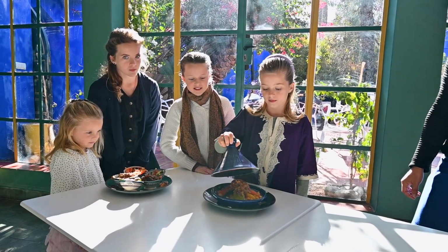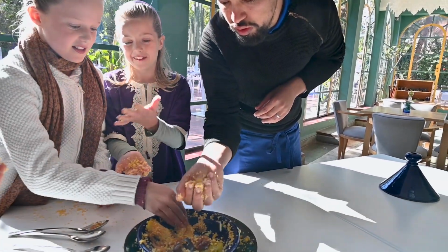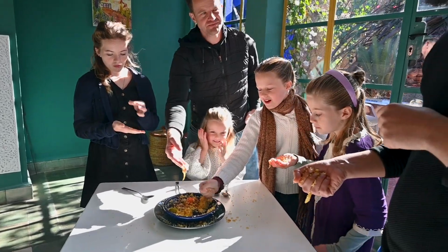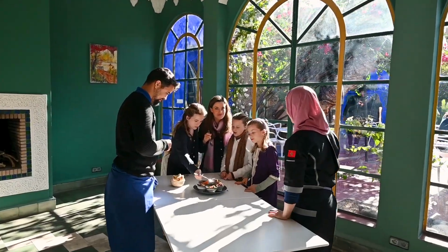Traditionally, the couscous is eaten by hand. You take a little bit of couscous, throw it up in your hand, and pop it into your mouth. I didn't complain. I like eating it with my hands. Did you know each little couscous grain resembles one good deed that they're going to do? We learned that every Friday in Morocco, everybody makes couscous because it's the day of rest.